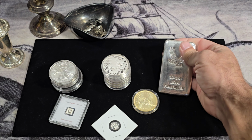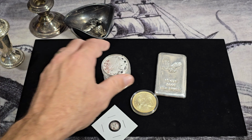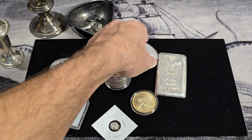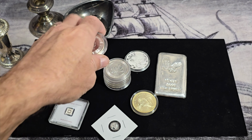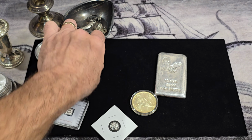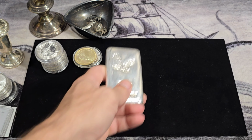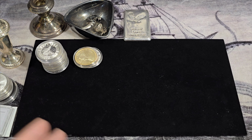But this is some of the stuff that I like to pick up. Like some eagles, a little bit of the collector stuff. You know, get some world silver. Got the queen on there. Gotta love her. Bullion is always good. Lots of pluses, lots of minuses to the bullion. We can talk about that all day long, which we will, don't worry. But we've got more things to go through. We'll come back to the pros and cons shortly.